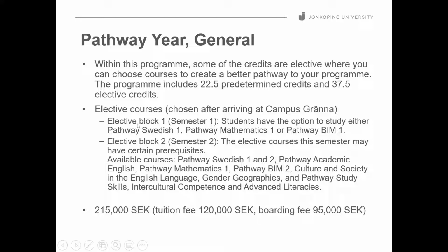And because of the elective semester, the second semester, the tuition is a bit higher. It's for the full year, 215,000 Swedish kroner, which includes the boarding fee for a full academic year and the tuition fee for those 2 semesters. So that's if you want to study for a full academic year and not just Pathway semester English.